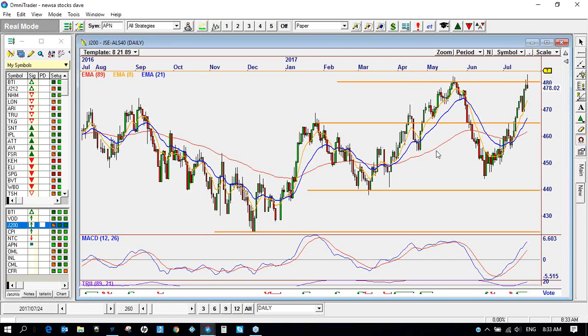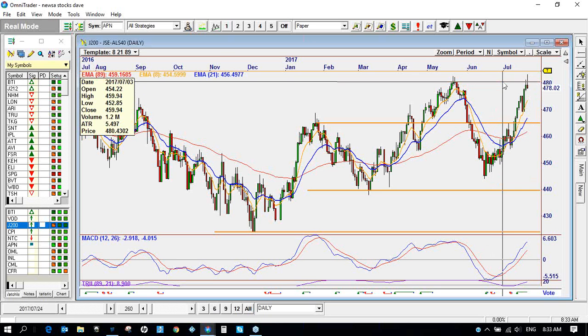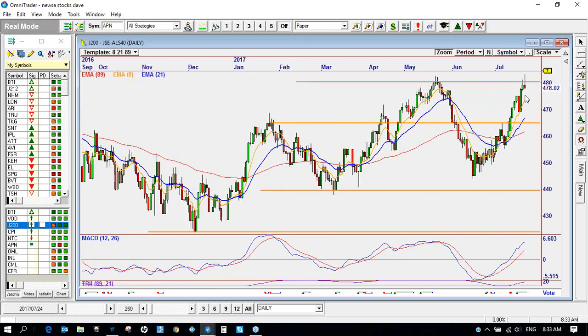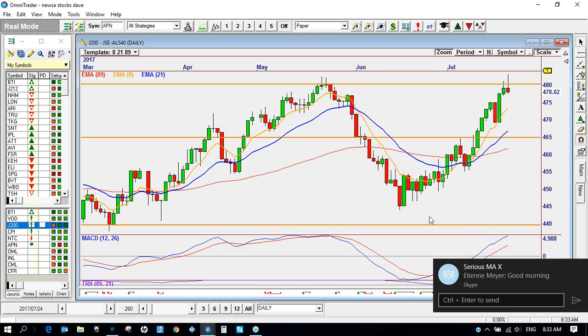Okay, starting out with the J200, the top 40 index. We've seen quite a nice rally over the last 2 weeks, and the market went straight to 48,000 up there, and it hit resistance. The concern for me at the moment is that shooting star.